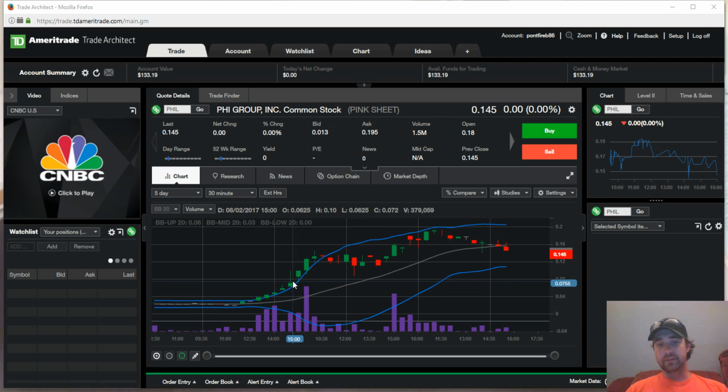Obviously, it did go flying once people caught wind of this news that broke out, and the buying started to break out over this top Bollinger Band. Typically, what that means in a stock that's being traded consistently at a high volume is that this could be oversold. And it eventually got to that point. People started selling off once they got above this Bollinger Band after it broke out. Some of us might have bought in on this dip.